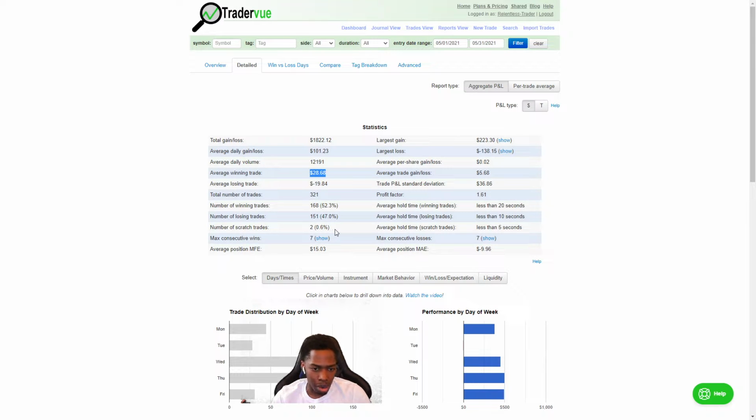A small amount of scratch trades, 7 consecutive wins, 7 consecutive losers. This I would have wanted to be a little bit better at. But largest gain, 223. Largest loss, 138. 2 cents per share gain, which is not bad. These are not bad stats. P&L standard deviation, 3686. Not even sure what this means. Profit factor, 1.61. Average hold time, which is always interesting: winning trades, 20 seconds; losing trades, 10 seconds.